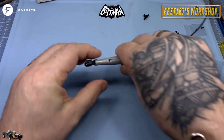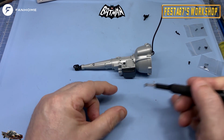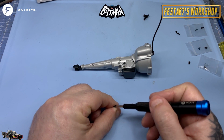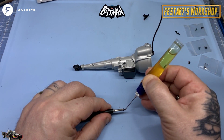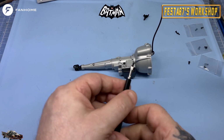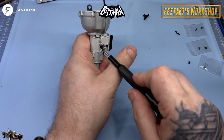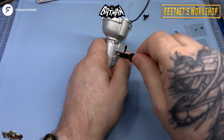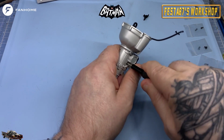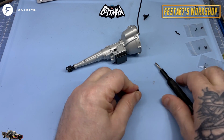Give it a little twist. And then that will go together with a pair of CM screws. Okay. Remember, oil these because these are going into die cast, folks. Just helps the screw ease in a little bit neater. Holding it in my left hand, use my thumb knuckle as a guide for the screwdriver, and that will pop straight in. Like that. Perfect.